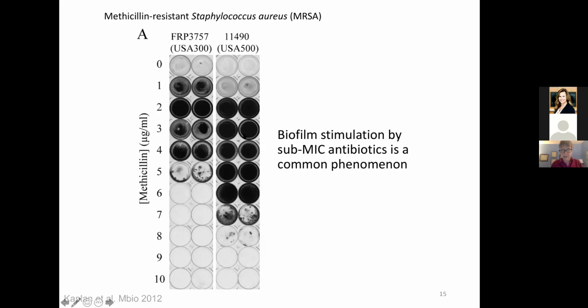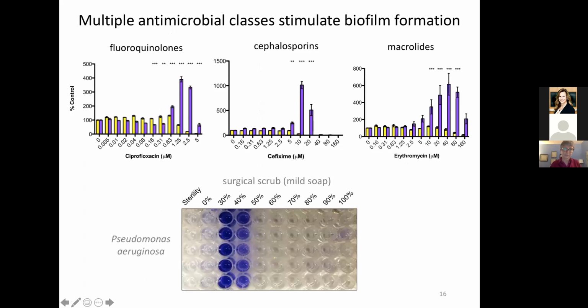And so they've done their assays in a slightly different way, but obviously the darker, the more biofilm. And then as you reach the minimal inhibitory concentration for this strain and you kill the cells, then you don't see any more biofilm. So the same idea, though, you see this no biofilm with no drug or very low biofilm. And then as you add sub-inhibitory concentrations of antibiotics, you see spikes in biofilm formation.